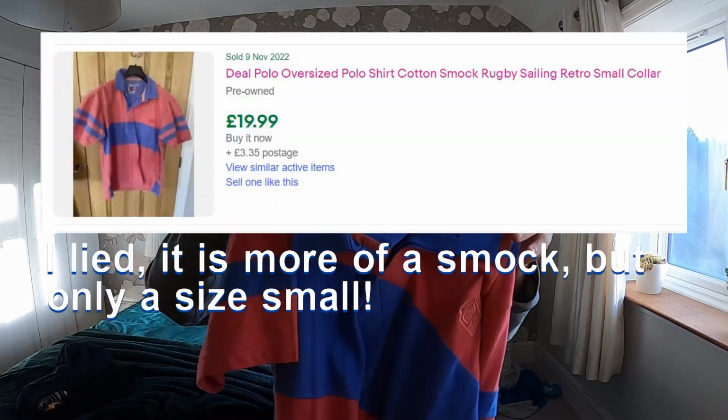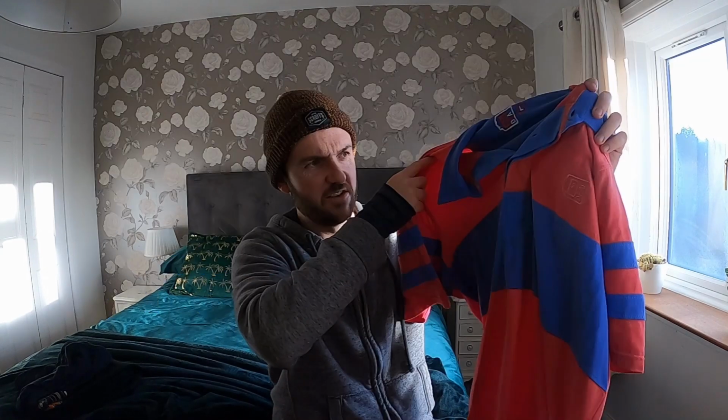It's a size large, lovely condition, no rips, no stains. So £3. I'm going to aim for like 15 to 17. I think 20, I'll be waiting a while. So, I might list it at 20 and take offers. We'll see. But it's a lovely condition.